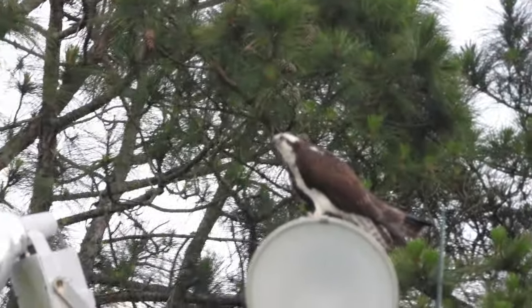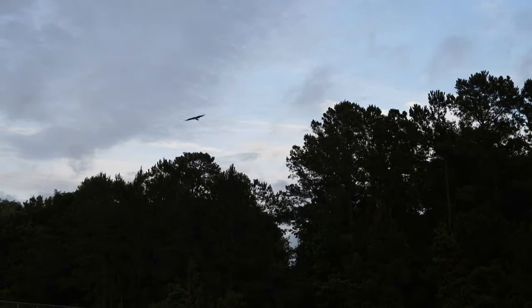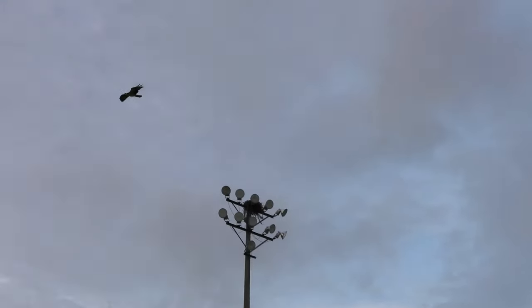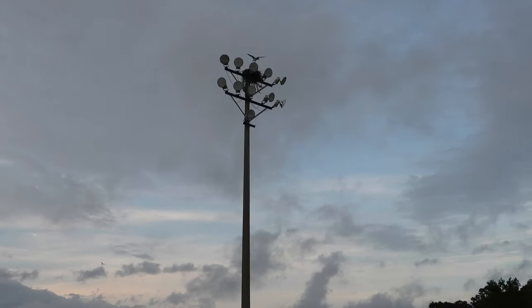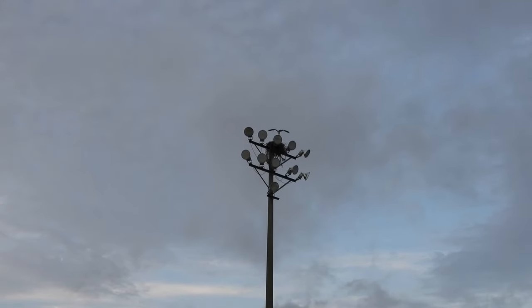It's okay. It's okay, where are you going? It's okay, osprey, it's alright. Oh, it's all right. Hey there. Don't be bothering that osprey, other osprey. And he flew back into the nest. Well, that's certainly way different.